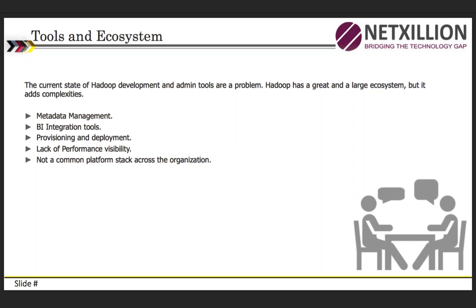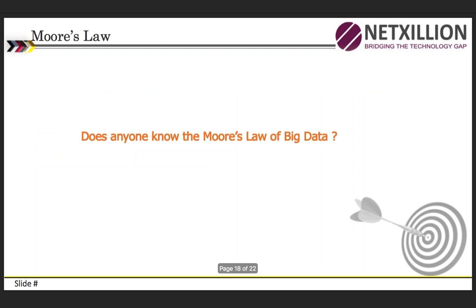Another problem is within a company as well, you do not have a common stack. Let's say one business unit might be using Java, another might be using Python, another .NET, and their set of libraries will be different. Their coding practices will be different, right? The life cycle of the project will be different. So you need to have a standard within a company to ease this. Before getting into Hadoop adoption, it is important certain things are streamlined to make life easy.